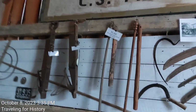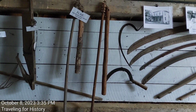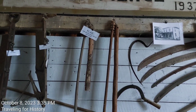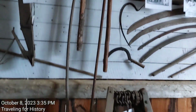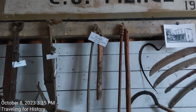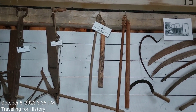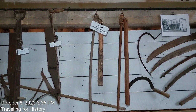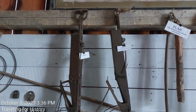Oh, a flail. I have to say, the only time I've heard of a flail was when I visited the King Tut exhibit in California, and they had a flail because one of the gods used a flail. That's just funny. So definitely a farm implement. I may flail around myself, but I've never used a flail. Corn planter, and they're both corn planters right here.